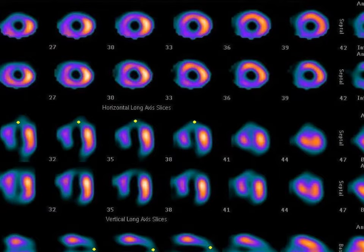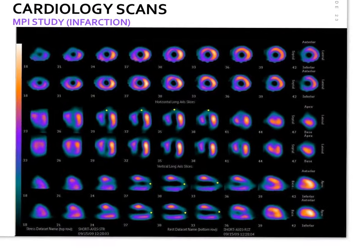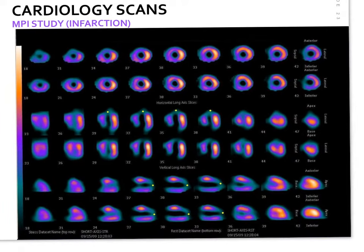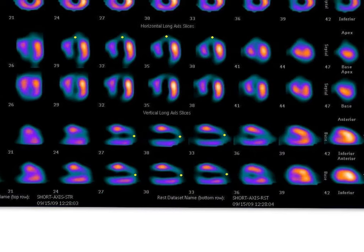So there's really not much that can be done to fix an infarction. It's like I was told one time, dead meat don't beat. Unfortunately, I know that's not very proper English, but it's true. Once it's dead, it's dead. It's like any other muscle. Once that muscle is dead, there's really no way of reviving it.